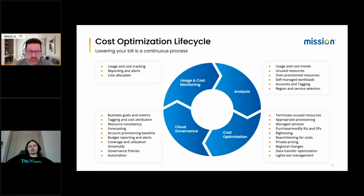And if you look at the life cycle, putting it all together as part of this continuous cost optimization life cycle, you can see that there's quite a lot of work to do. The key thing to drive home here is that cost optimization is not an event, it is a process. It's this continuous activity. You have to keep it moving. And that's what this cycle is all about.